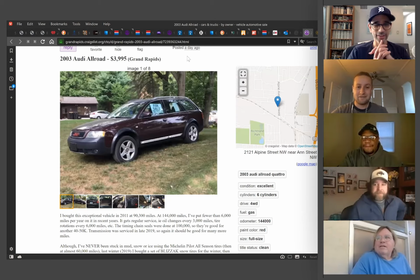I enjoy the Audis. Jonathan, has your Buick Park Avenue lived up to its reliability reputation? Well, I haven't gone deep into it yet, but so far, yes.